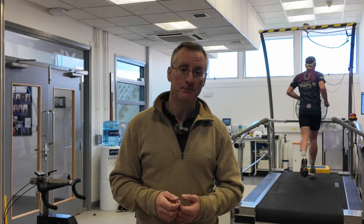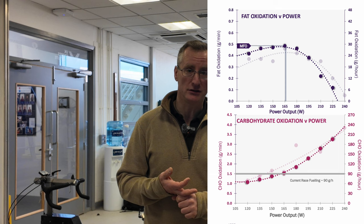He's also got the mask on, which is collecting his expired air, so we're looking at oxygen and carbon dioxide levels, and from that we can calculate things like fat oxidation and carbohydrate oxidation rates at any particular intensity, which we can evaluate afterwards. We can make some decisions that will help inform what type of training he might need to do to maximise his performance in his Ironman or his 70.3 racing.